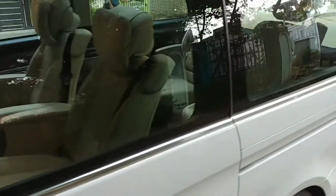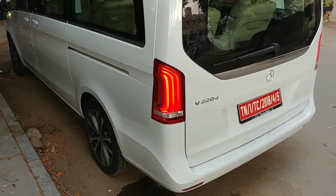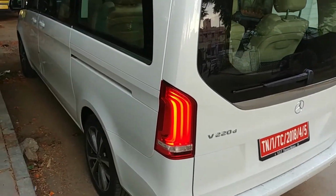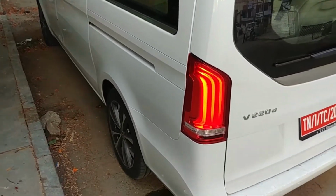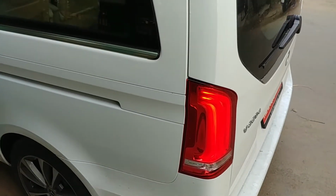And the windows are large enough in this car, so you won't feel claustrophobic. The seats are well cushioned and it's a very big car. So anyone looking for this car can go, because the starting price of the car is 90 lakhs, and that's the expression variant. And you have the extended wheelbase. This is the long wheelbase version, which is 200 millimeters longer than the normal elite variant.